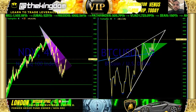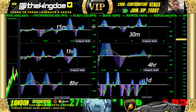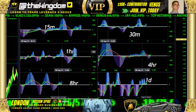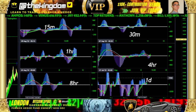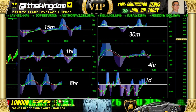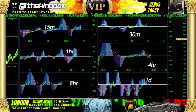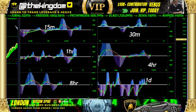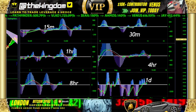We would look at things like MACD, not only for Bitcoin, looking at the 15-minute, looking at the 30-minute, looking at the hourly, the 4-hourly, the 8-hourly, the daily. We look at the indicators to get that confirmation not only on Bitcoin, also on any correlative, i.e. the Nasdaq. In terms of the Nasdaq, understand this is London, former hedge fund owner, private non-SEC, and not financial advice. You guys know that. We deal with Bitcoin because it's not a security. We enjoy it.